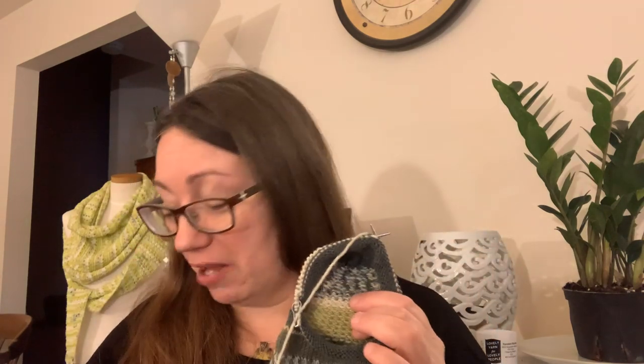So that is what I'm working on with this sock. I'm only going down as far as the toe because that's what we're working on this weekend. So sock knitting is in my future because I have to get these gusset decreases done and the foot knit. Okay, I think that's it, oh no, there is still one more.